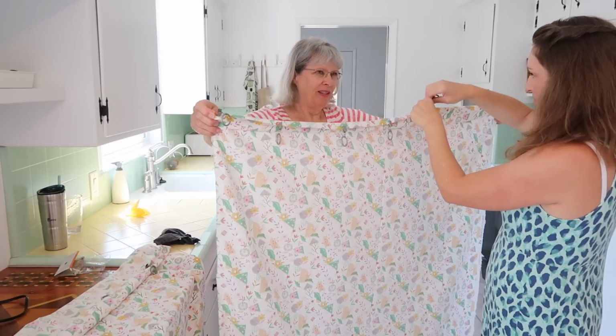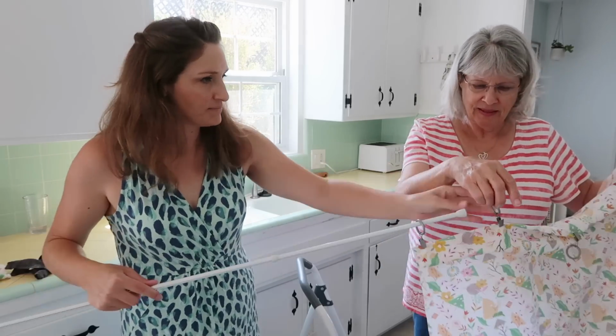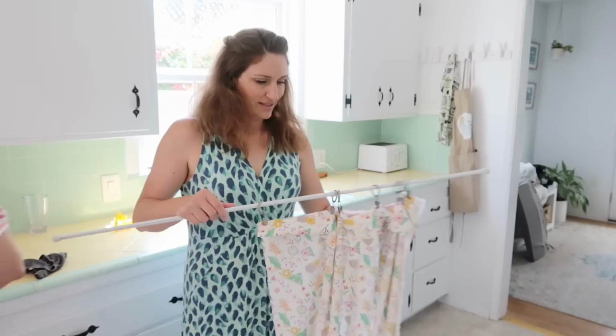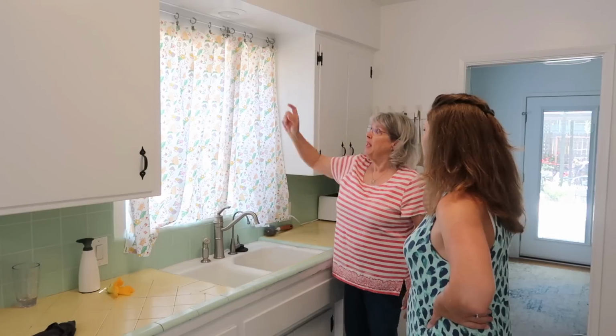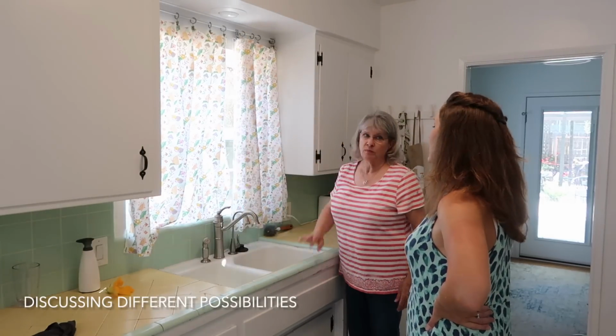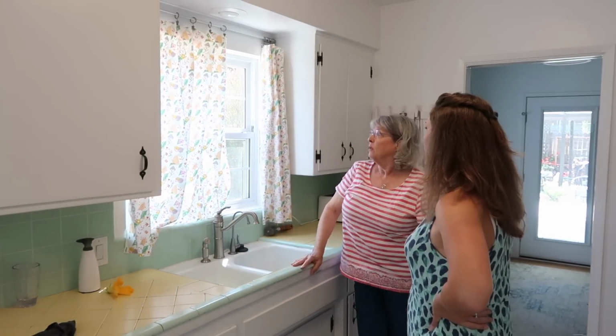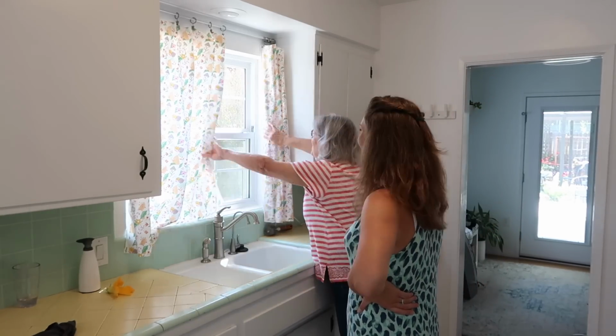We're adding these hooks onto the material just to see how it's going to look up in the window. We are using a tension rod to hold it up for now, and it's working just fine actually, but we took this up and down, and then we started discussing how we wanted to have it, if it was going to be outside as you see here or inside the window. Eventually we decided on inside the window, but it took a lot of discussion.